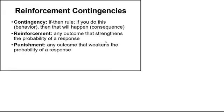For punishment, this is any outcome that weakens the probability of a response. This one's a little bit harder because we have a preconceived notion of what punishment means to us in society. But for learning, punishment simply is stating that we are less likely to perform a particular action or behavior because of that outcome. So if the rat pushes the lever and the lights turn out, they don't get food, it just gets dark, that's not a good outcome, so they're probably less likely to push the lever. They don't want to be in the dark anymore. So we would call that punishment, even if it doesn't fit what you think of as punishment just from your definition of the word. This is one of those where the learning definition's a little bit different.